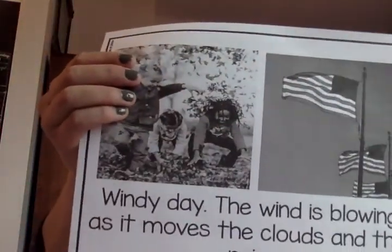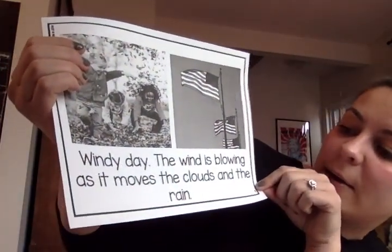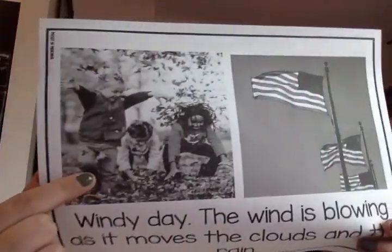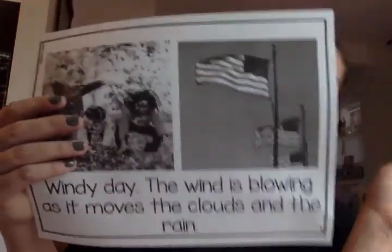Windy day. The wind is blowing as it moves the clouds and the rain. Look, oh my goodness, that's so fun. They're jumping in the pile of leaves. And there's a flag. So on a windy day, you'll see the flags blowing in the wind.